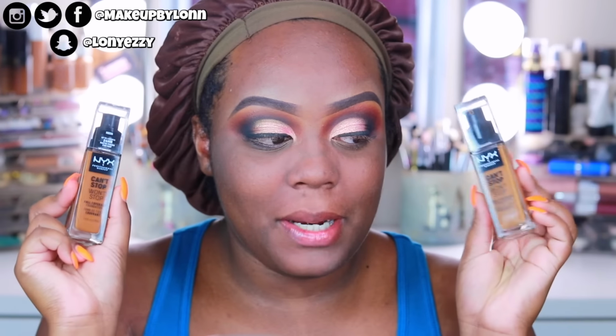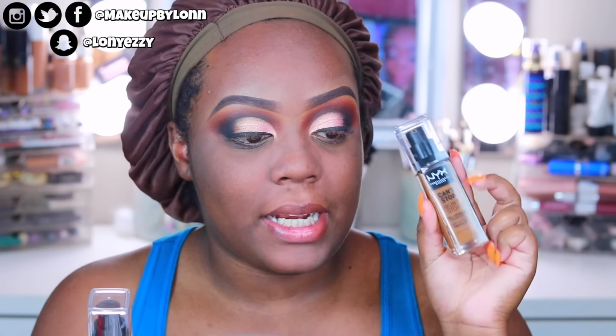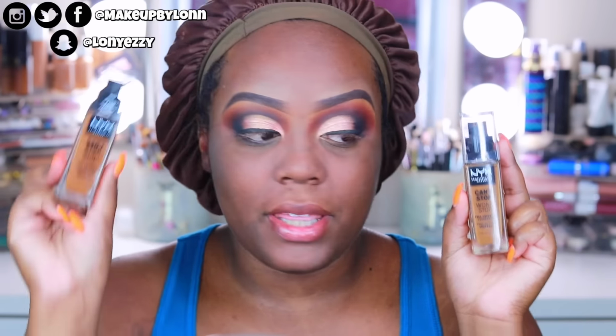So for foundation, I'm going to mix 2 shades. This is the NYX Can't Stop Won't Stop foundation. Absolutely love this foundation. I'm mixing Deep Sable right here with a little bit of Mocha, just because I'm a little bit darker and a little bit more warm in shade. So I'm going to apply like 2 pumps of Mocha to 2 parts of Deep Sable, and then just blend the 2 together with a brush on the back of my hand.